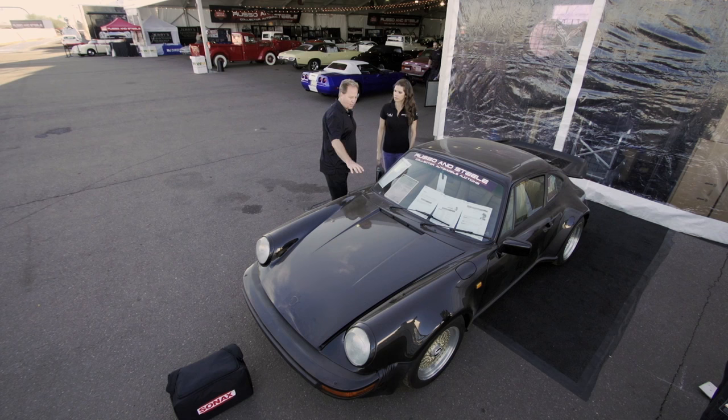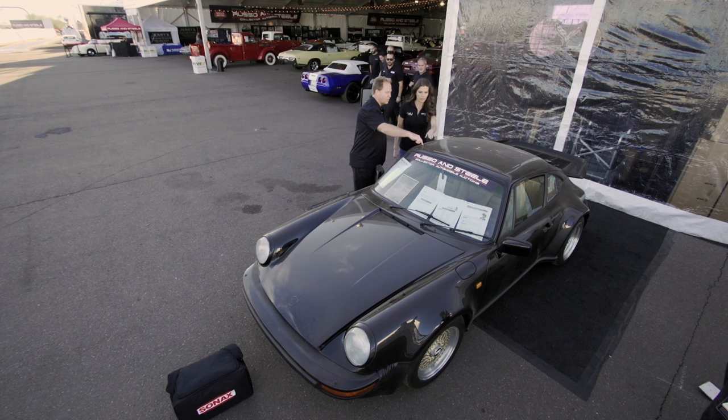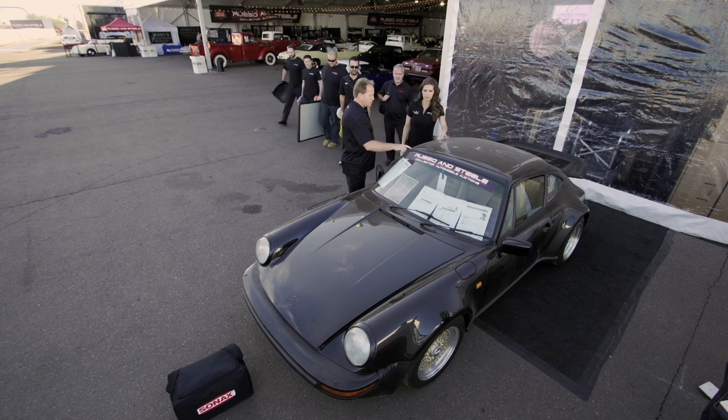He's got the talent, and he's got the intrinsic understanding to really, really look into something and see the full, complete package. And that's what we really need here. This is gonna be a tough one. We've only got 4 hours to take this barn find Porsche over the top and create that show car look. But I'm confident my team can do it.